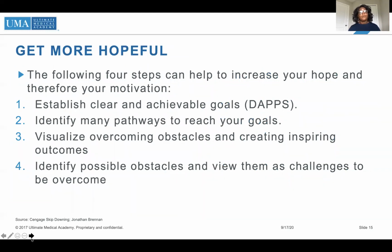So if we want to get more hopeful, here's a couple of steps. If you're asking yourself, how do I increase hope in my situation? The first place is to sit down and really establish clear and achievable goals. Use that DAPS method. Now determine what are some methods, action steps you will use to reach your goals, and give yourself flexibility. Use this time to really create and visualize. Maybe ask someone to join you, a mentor, a sister, a brother, or someone you trust, to join you in that process. Visualize overcoming those obstacles.